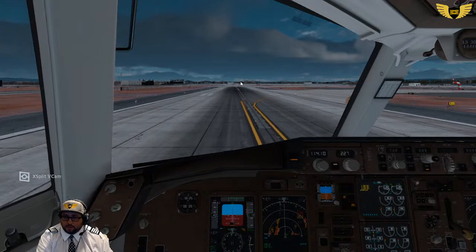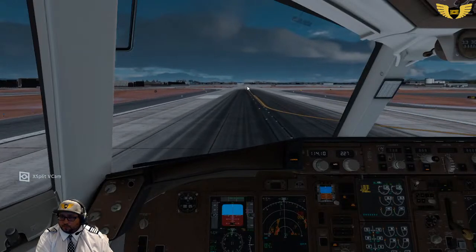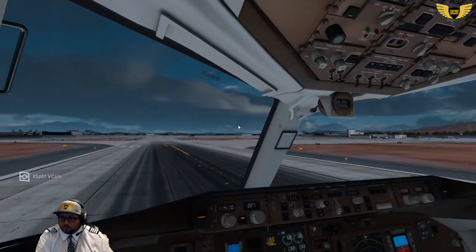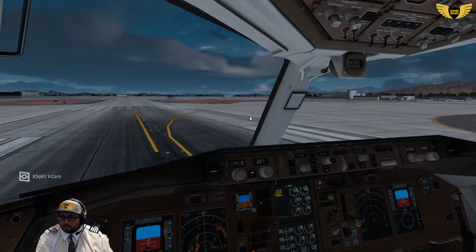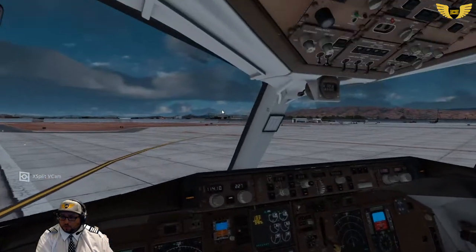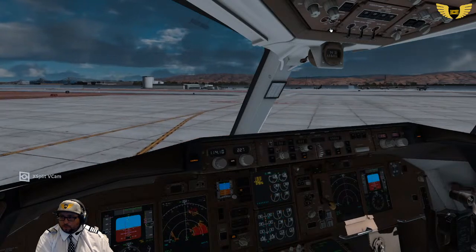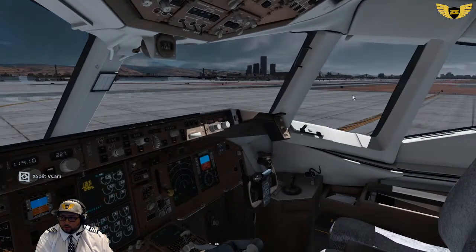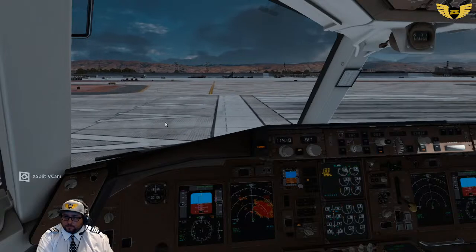Okay, so we want to pretty much go down to the last taxiway here on the left. Auto brake is off. We get the APU going. Bringing in our spoilers, we're bringing in our flaps. Runway turn off lights, wing light is off, landing lights are off. Clear right. We're going straight ahead, right into the cargo.